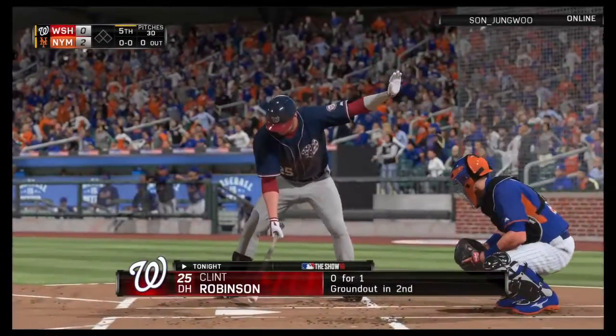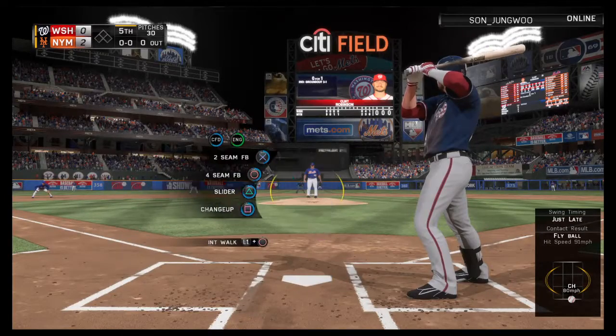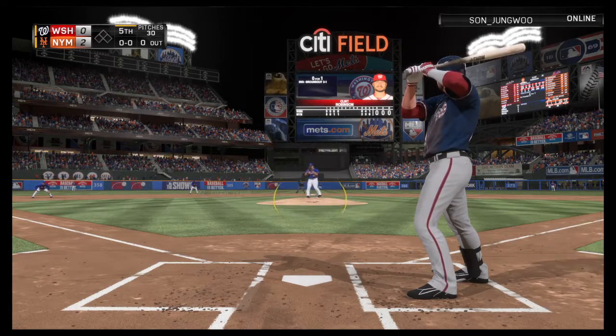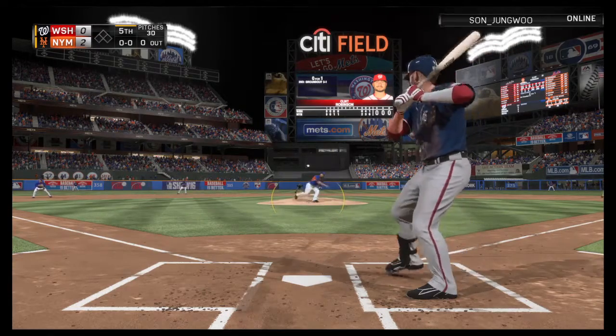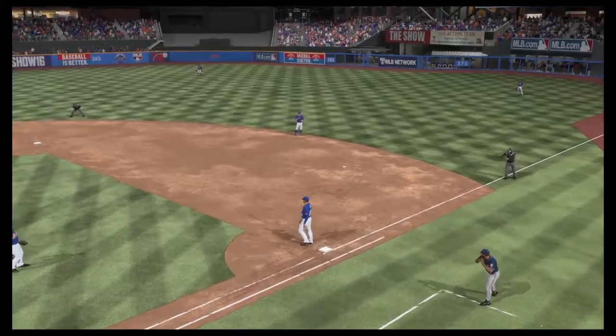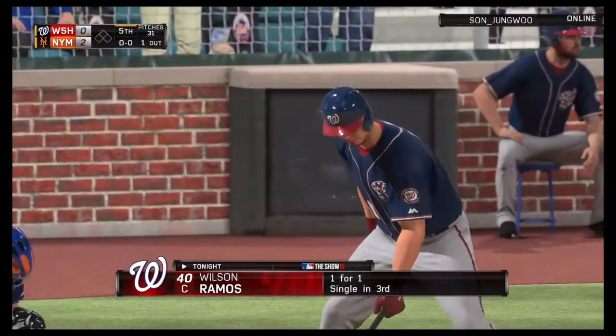Clint Robinson heads for the box to start off the 5th in this one. And right here is an important time for them to climb back into this one. They definitely want to even this one up sooner rather than later. Hit well on the ground to first. Loney's got it, and he'll take this to the bag. 3 unassisted for the first out.